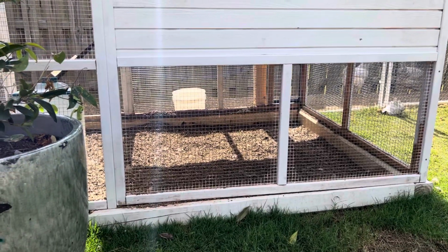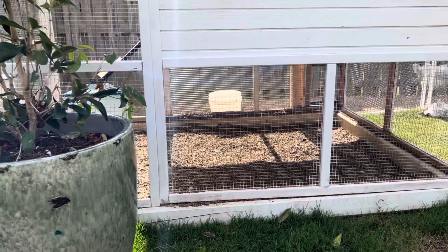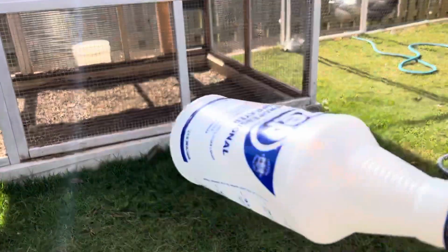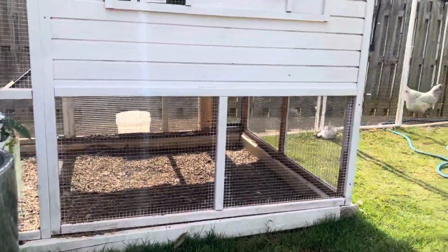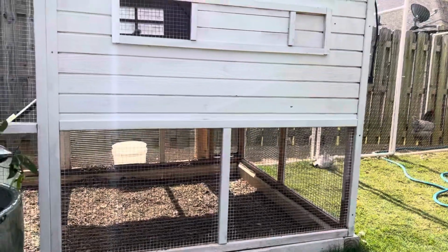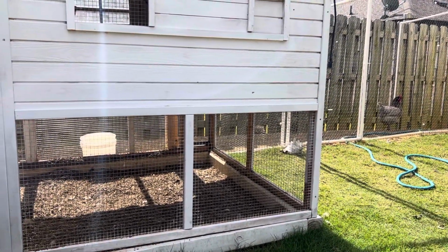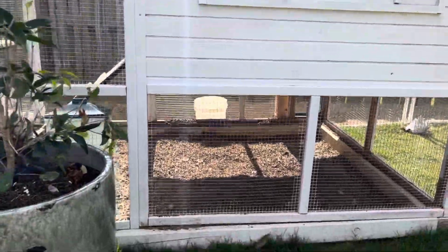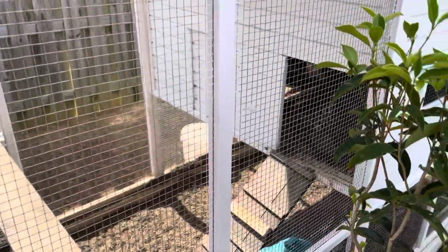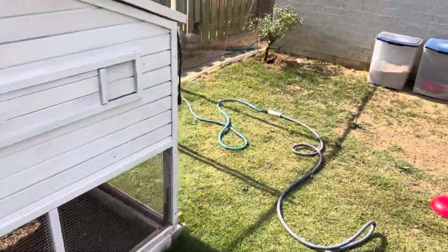That's it. That's the big secret. Once you start doing this after a while, your chickens will just recognize that you're coming with this bottle, and they will head for the hills. They'll stay quiet too. Usually they're very loud, very loud. So I've gotten it so they keep it to a dull roar.